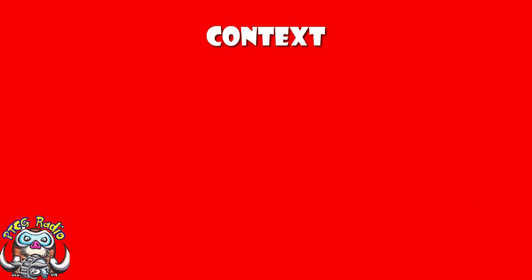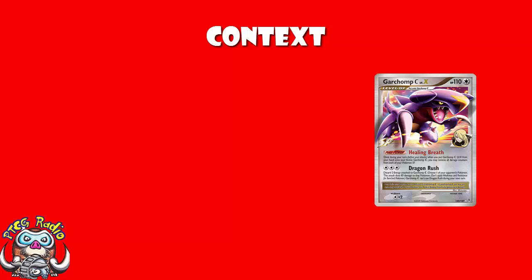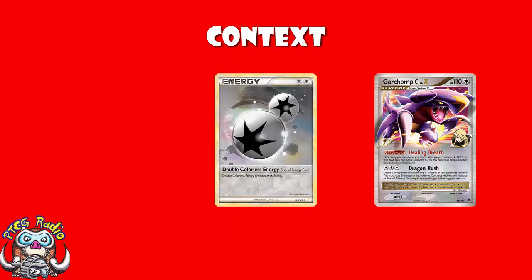Little bit of context for this set. SP was a thing, but Garchomp C Lv.X was not good yet. Garchomp C Lv.X only got good when Double Colorless Energy was reprinted for the first time in years in HeartGold SoulSilver. But like I say, we still had these SP cards.